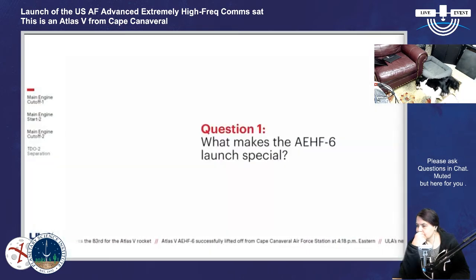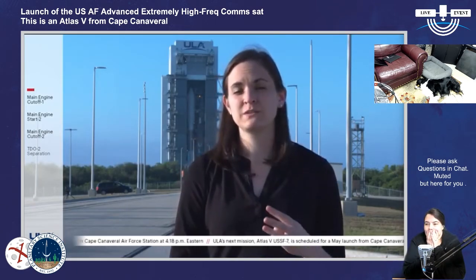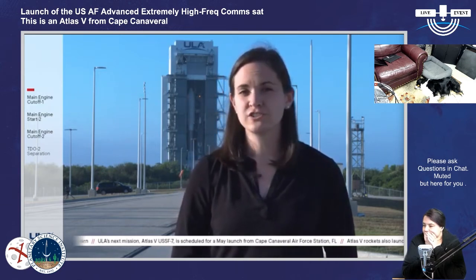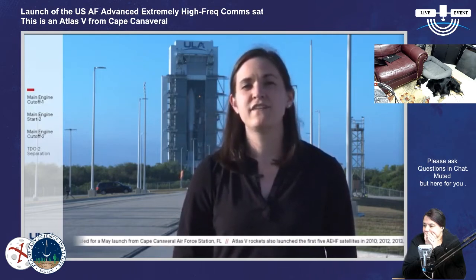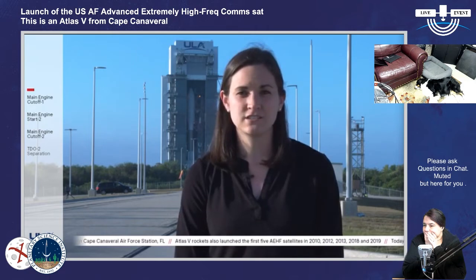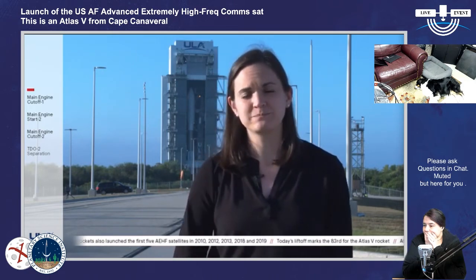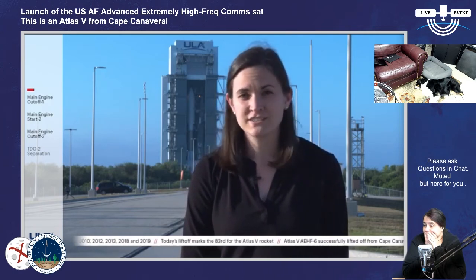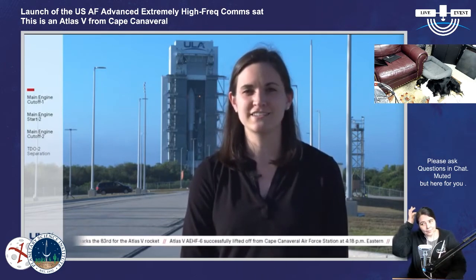So our first Twitter question is, what makes the AEHF-6 launch special? Every launch is special, but this launch has 3 specific historical aspects to it. So first, this is our first national security launch for the U.S. Space Force. Second, this is the 6th and the final satellite in the AEHF constellation, the secure military communications constellation that'll now be complete. And last, this is the 500th launch of the RL-10 that is on the Centaur upper stage.